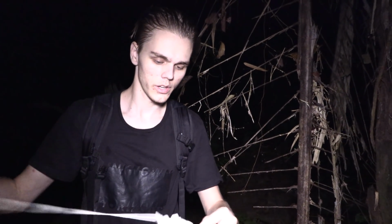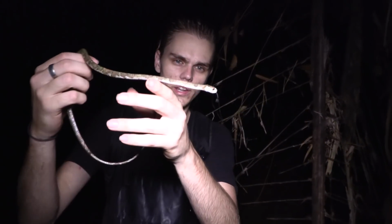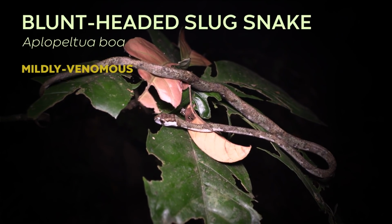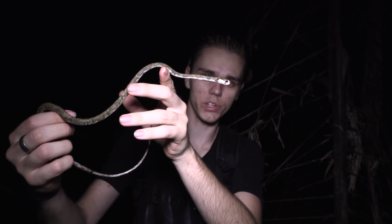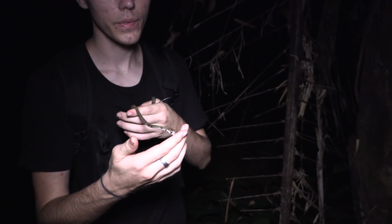Just got back to the spot where Rupert originally found the snake, which is a bit upstream from where I was. This is a very, very unique snake, and one that I've myself never seen in the wild before. I've seen a few captive ones back at a friend's house before. This is the blunt-headed slug snake. Very oddball species, and the only species in its genus.